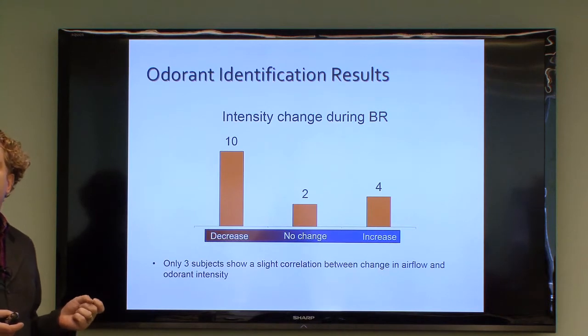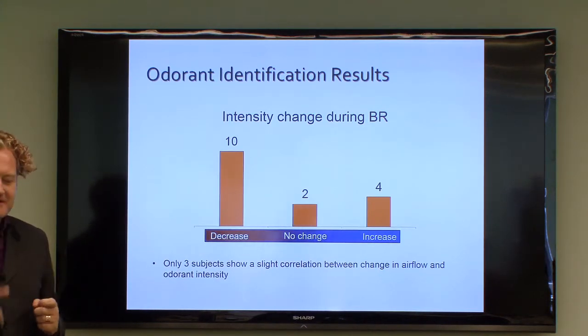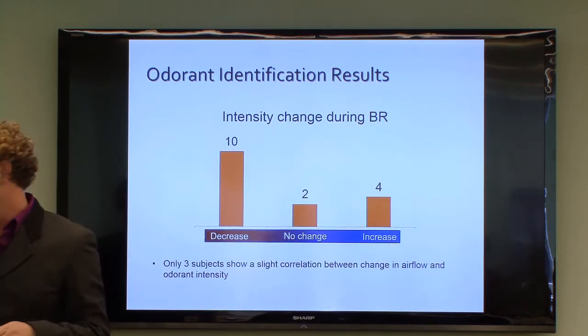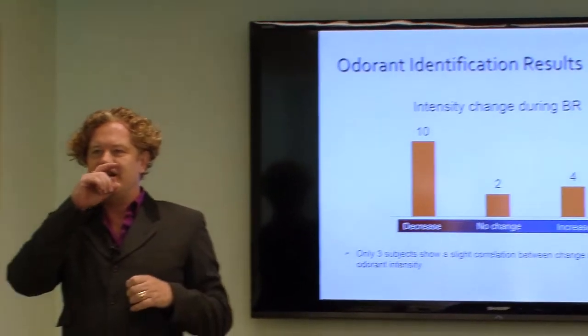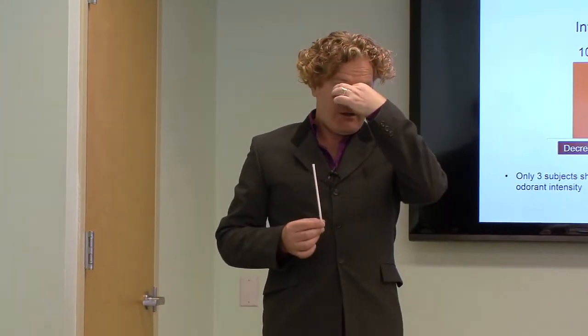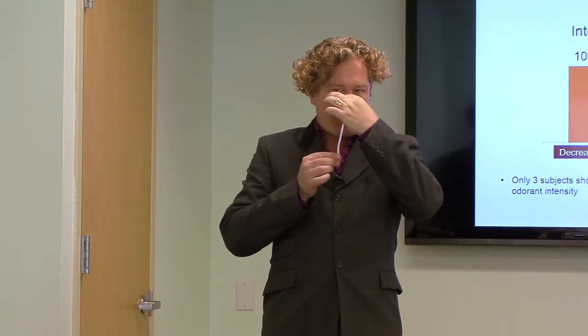So, how do you smell through the back of your nose? I'm going to show you exactly how to do that. I can actually probably show you now. I'll demonstrate. So, smelling through the back of the nose: you get a straw into a container, right? You pinch your nose because you don't want to smell through the front. You suck through the straw.